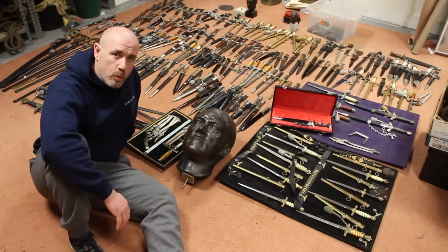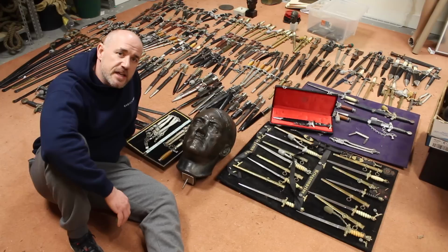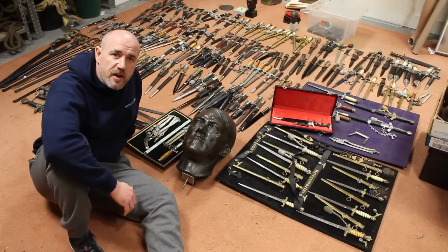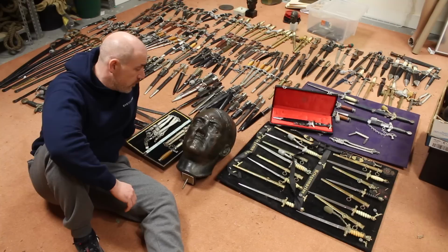We will be putting onto our website all of the original items in the coming weeks. So the point of today's video is just to stun you really with the amount of items that we've got coming in. It's mostly daggers and badges. There's over 165 blades here, swords, bayonets, and daggers. As you can see, my mate Adolf here, 1.5 times life-size Adolf Hitler heads. They are always really popular with collectors.